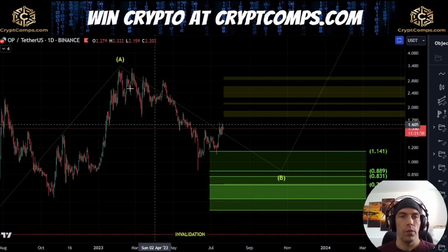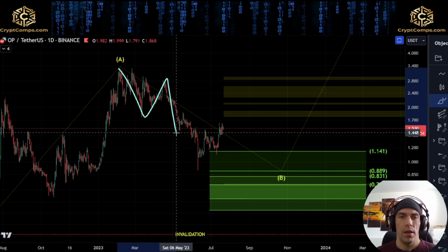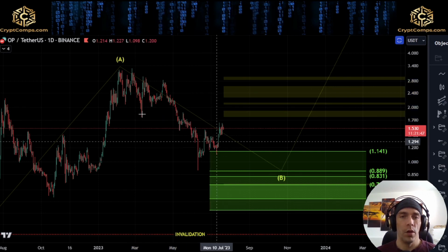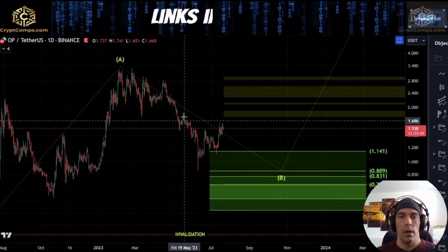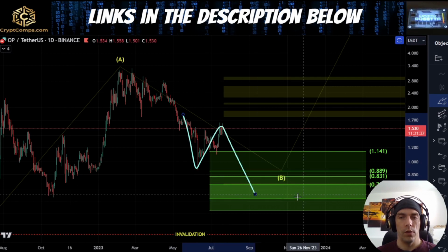Now, the problem that I have with this is that the way we would have to count this would be something along these lines, where this would be an ABC here for a wave. We get this as a B, and then we get a C, or otherwise W, X, and Y. So the problem is, if we are looking at it in that way, then effectively the second half of this move was really short compared to the first half. So we can't rule out the idea we could still see continuation down.